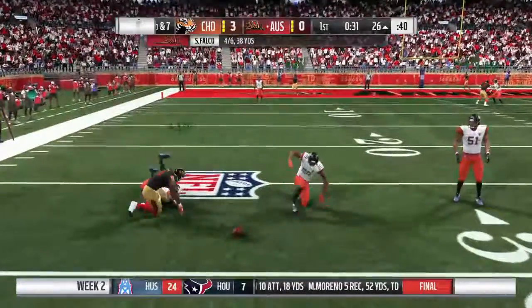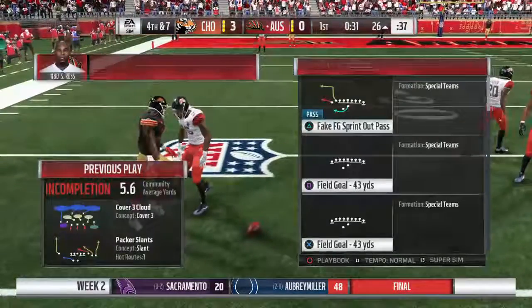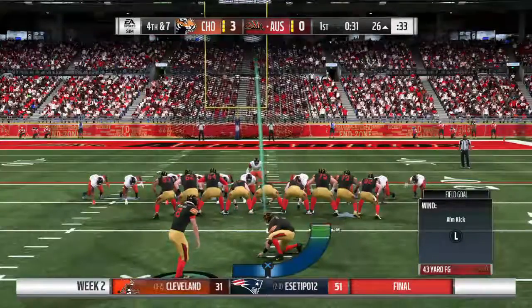And he couldn't hang on to it through the contact. Incomplete. Nice play there to force the incompletion. And to me, one thing's for sure.